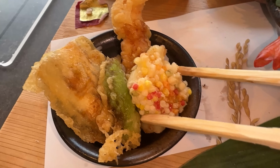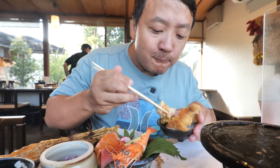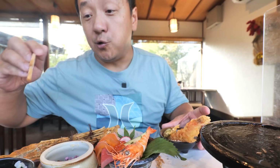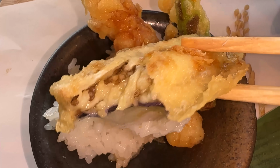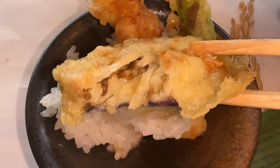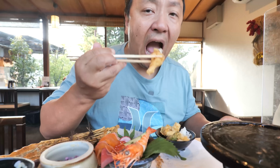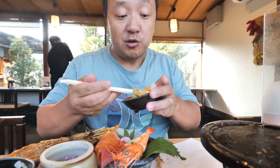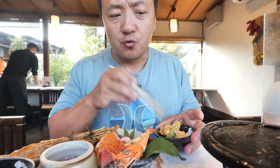You have a bowl of assorted tempura as well. Mochi tempura with really crispy rice puffs on top. Wow. That's another thing Kyoto is known for. Of course, you got shishito pepper, prawn, eggplant. Every single piece of tempura, it's so light, fantastic crunch on the outside, especially this eggplant is so juicy inside. It's an absolute picture perfect tempura. It's seasoned very well too. Goes really well with this rice.